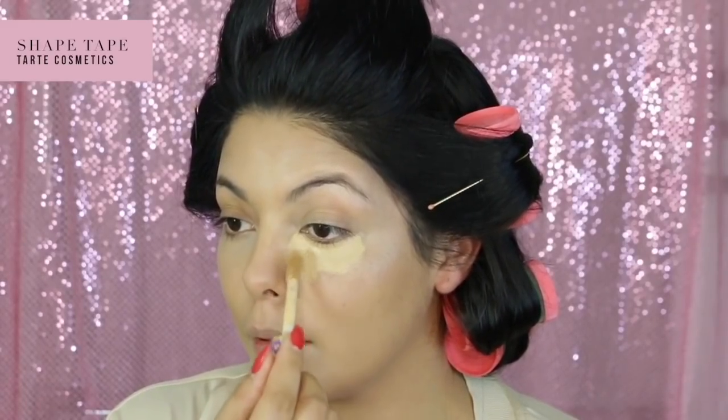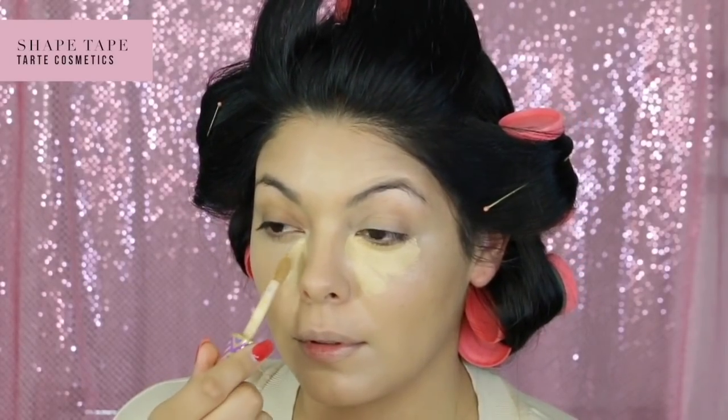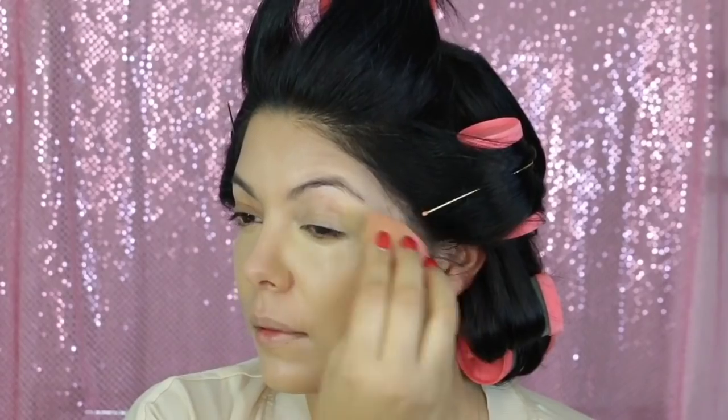This is Shape Tape from Tarte Cosmetics in the shade medium. I'm actually running out, so I need to get another one, but it's my favorite. And you can actually put it in the areas where you have fine lines to conceal it, so around your eyes, around your mouth, down the sides of your face, anywhere that you have really prominent wrinkles. This will help to mask those as well. You want to give the look of perfection without the perfection. You know what I'm saying?